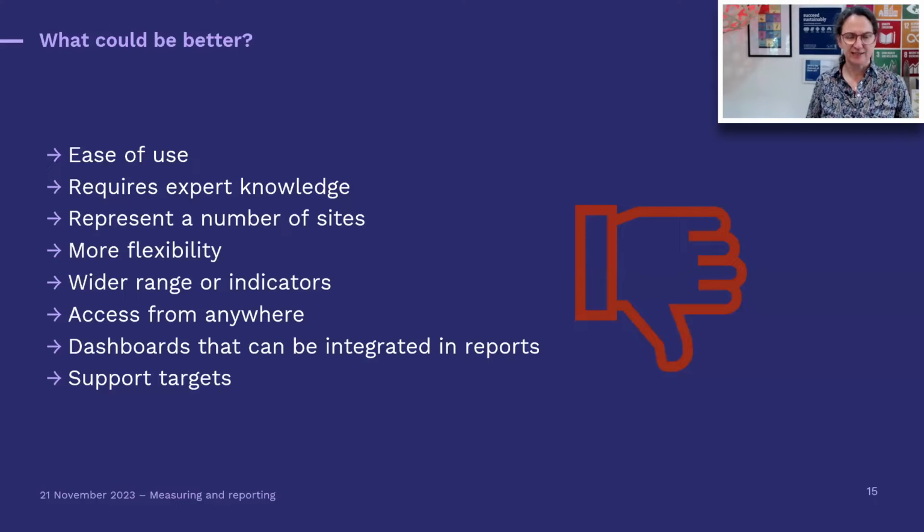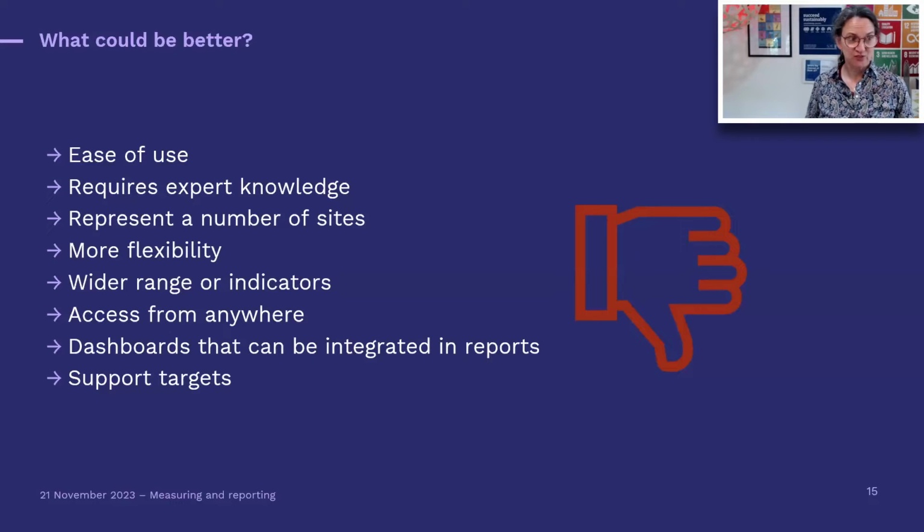You want to add indicators. You might want to add, I don't know, health and safety indicators as well. You want to be able to access it from anywhere. You want dashboards that can be integrated in reports, and you want it to support your targets. So possibly even be forward-looking. And the tree won't be able to do that. So there are better tools out there.